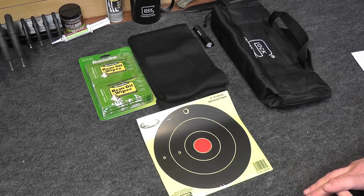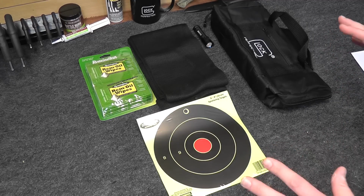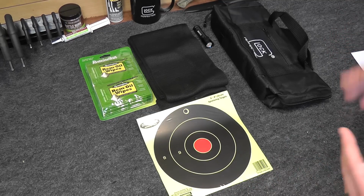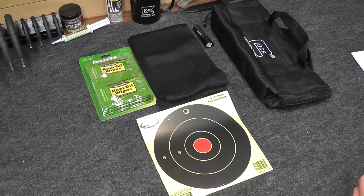So that's the first announcement, which I am 110% on board with. I would rather get, from Shooter's Loot, awesome shooting gear rather than, you know, a little pocket knife or something like that. So I am all for that decision 100%.